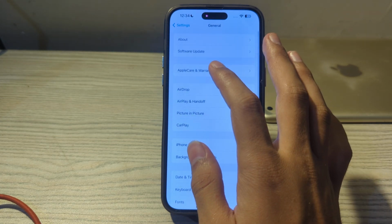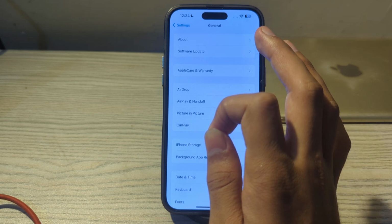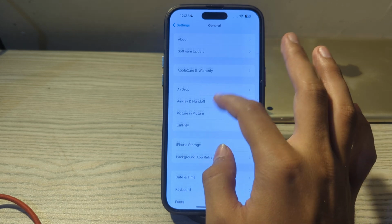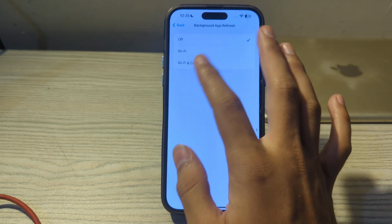So guys, after trying these steps, you have to turn off the background app refresh on your iPhone. This feature allows apps to update content in the background, which can drain your battery. To disable it, you have to simply open the background app refresh, again tap on it and make sure that it's set to off.